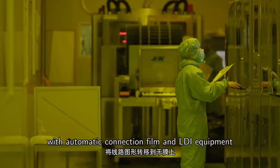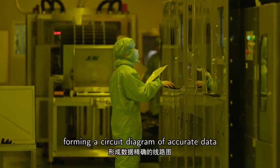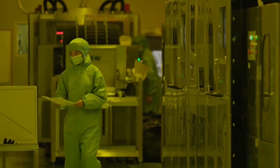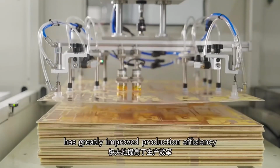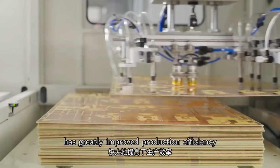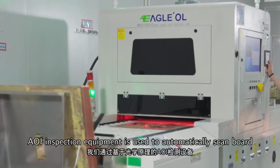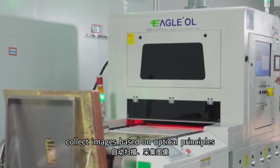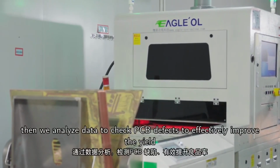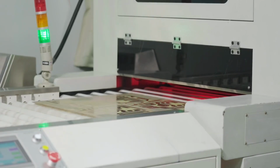with automatic connection film and LDI equipment, forming the circuit diagram of accurate data. The extensive application of automated robots has greatly improved production efficiency. AOI inspection equipment is used to automatically scan board, collect images based on optical principles. Then we analyze data to check PCB defects to effectively improve the yield.